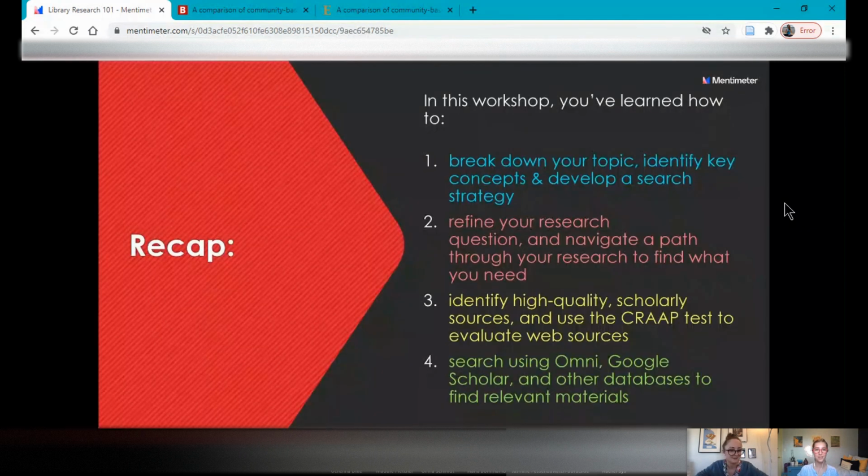Next. Awesome. So that does take us to the conclusion of our workshop, and we did cover a lot of material here today. We've learned how to break down our topic, identify key concepts. We've refined our research questions. We've navigated a shifting path through that research. We've learned how to identify high quality sources. And we've learned just now how to search properly with Omni, Google Scholar, and we've learned about all the other databases we can use.